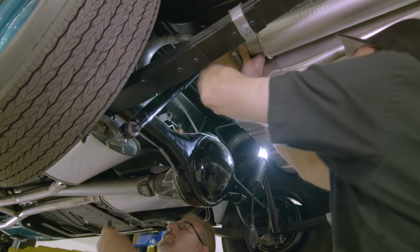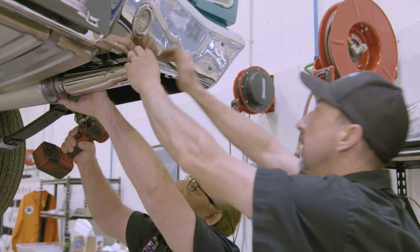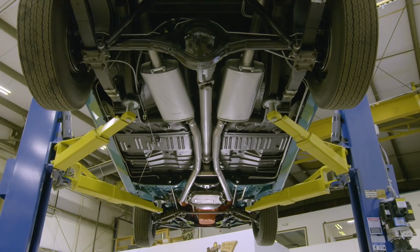Oh, the exhaust went fantastic. Accurate does such a fine job of bending all the pipes. I mean, everything just falls into place.